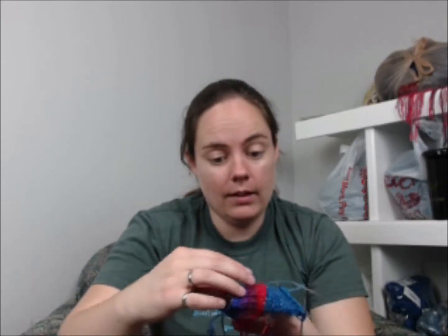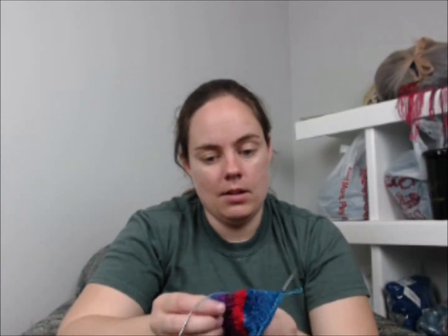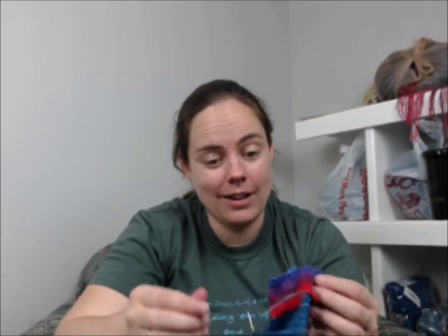So this is going to be a Rose City Roller. I knit this cuff while I was watching Hamilton, and then I had enough mistakes in it that I didn't knit in the second half of the show, but whatever. Ooh, that wants to come uncontained, that should be bad.